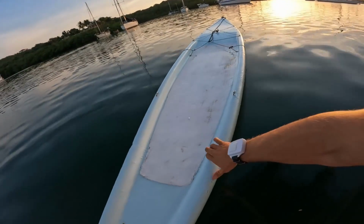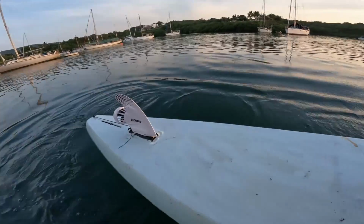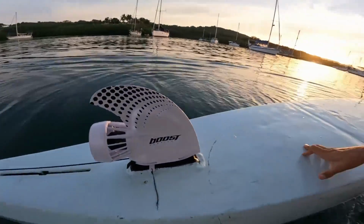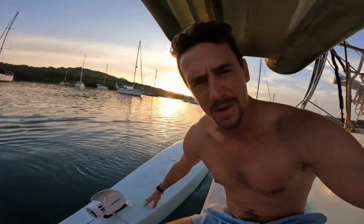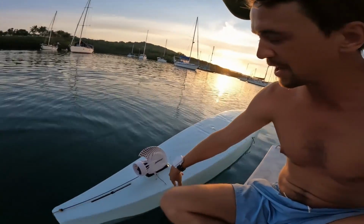And this one really does a fast job. I've been noticing I've got this little watch on. Well, it's because I got a little something extra on this. Let's see, I've got this boost fin here on the back. Now, some mornings, I'm just feeling a little bit sore. I just want to go a little faster. Maybe I want to go a little bit further. This thing helps me do that.